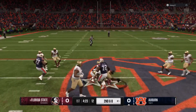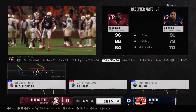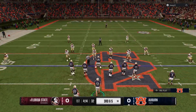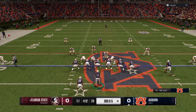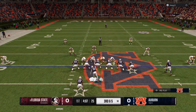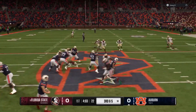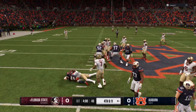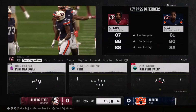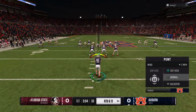Out of the gun, the inside handoff to the running back. 1-step wrap, 2-step squeeze. This junior knows how to get him on the ground. And these RPOs always put the defense in a bind. But listen, you give up the run, they get a short little gain, no harm, no foul. Tosses it back. That play just never had a chance. They knock him down for a loss of 5. Auburn's going to have to send out the punt team.